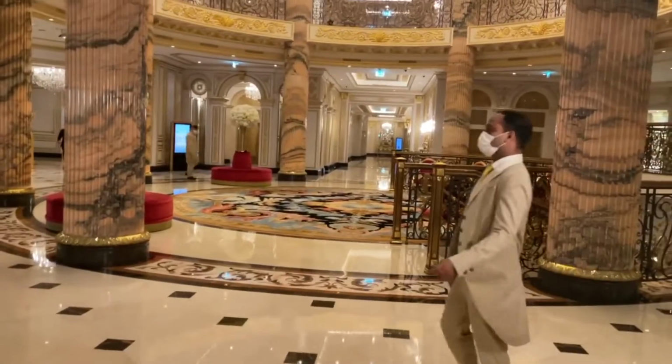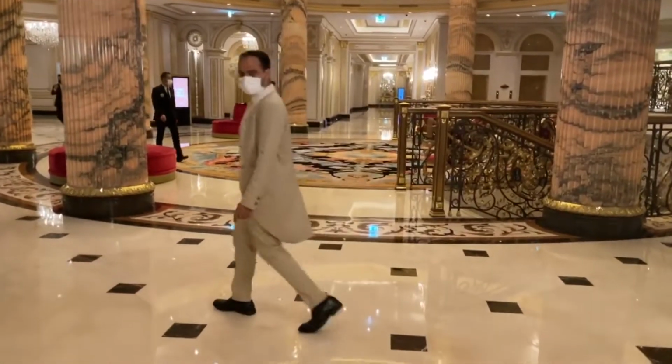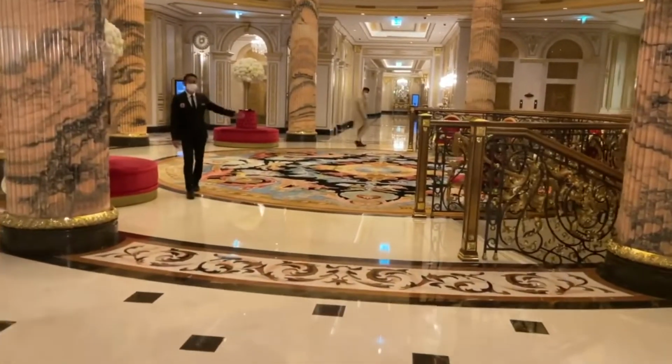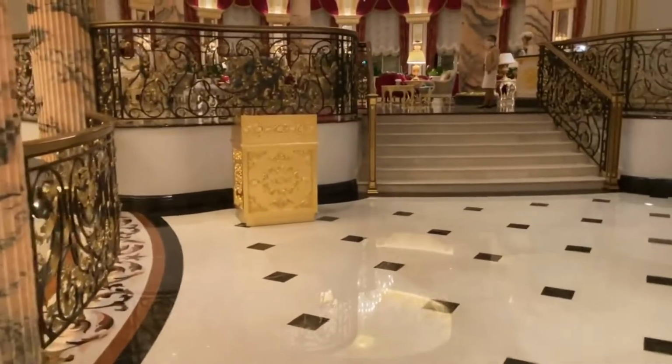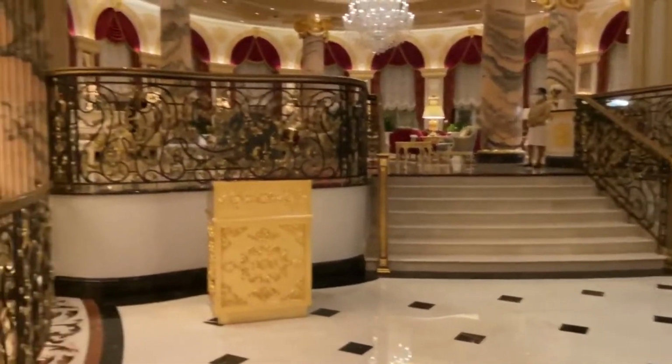At Raffles the Palm, the guests can indulge in an array of culinary comprised of Japanese, Mediterranean, and an international buffet. The scrumptious buffet breakfast is served daily in the Le Jardin restaurant.